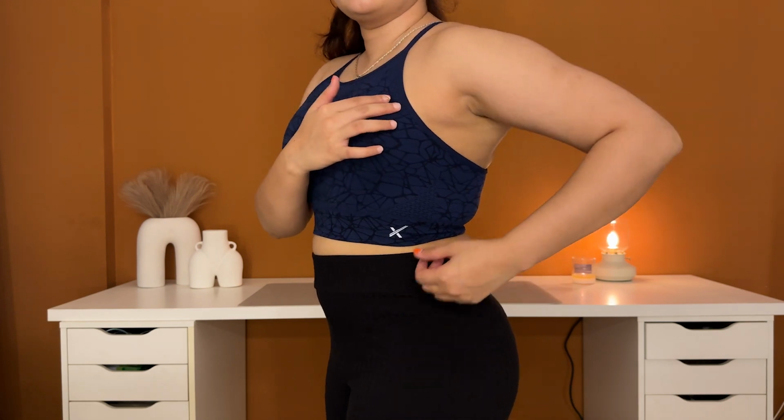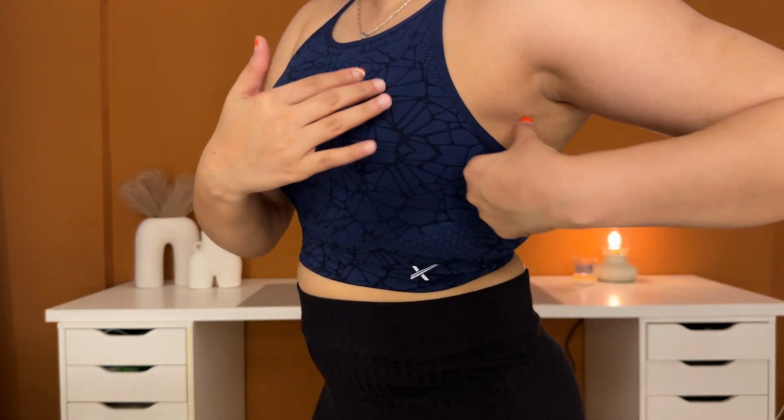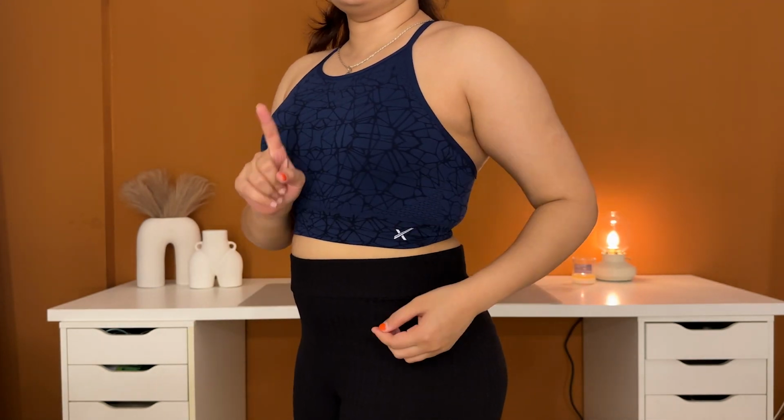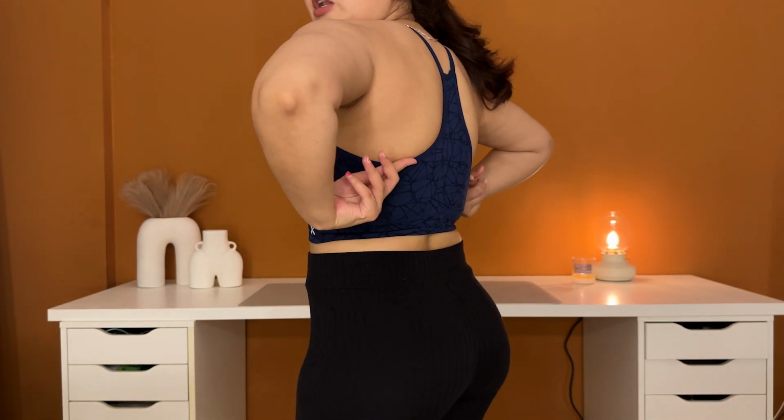There is some risk of side boob spillage over here if you are larger chested. I am not having that issue, but that is something you want to keep in mind because it cuts pretty low at the back.